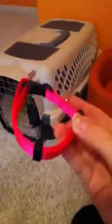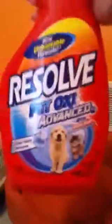Okay. Then you've got the collar. Another bed for when it's an adult and it can sleep out of its cage, so when it's potty trained. Stuff just to clean the floor with once he pees on the floor, because he will.